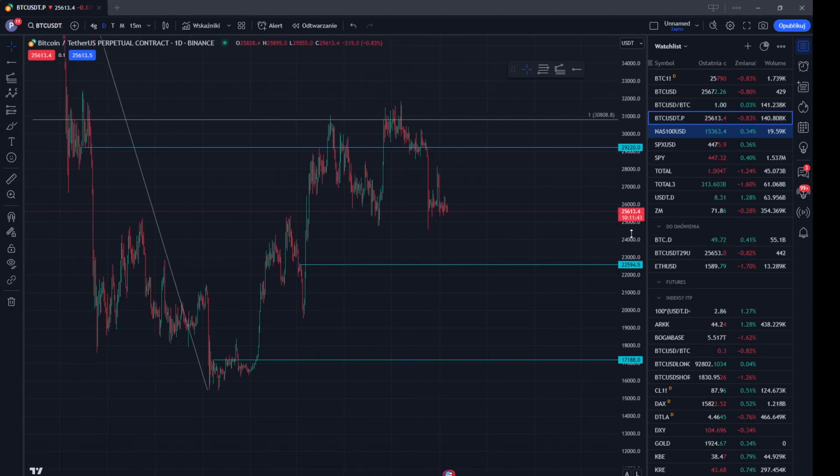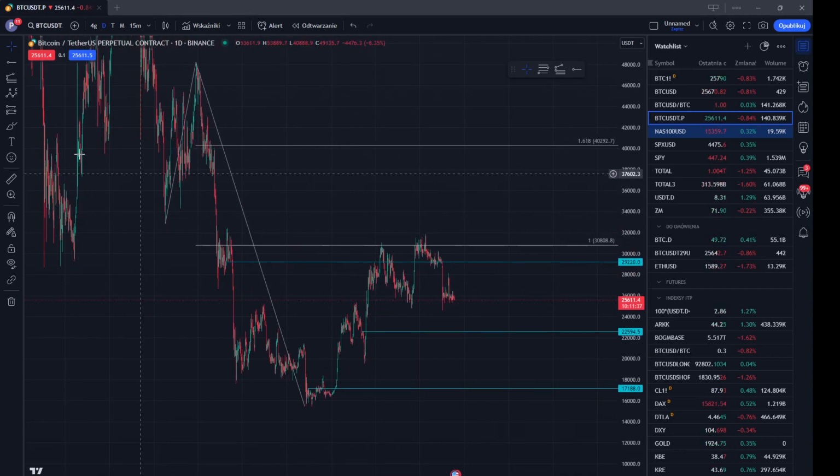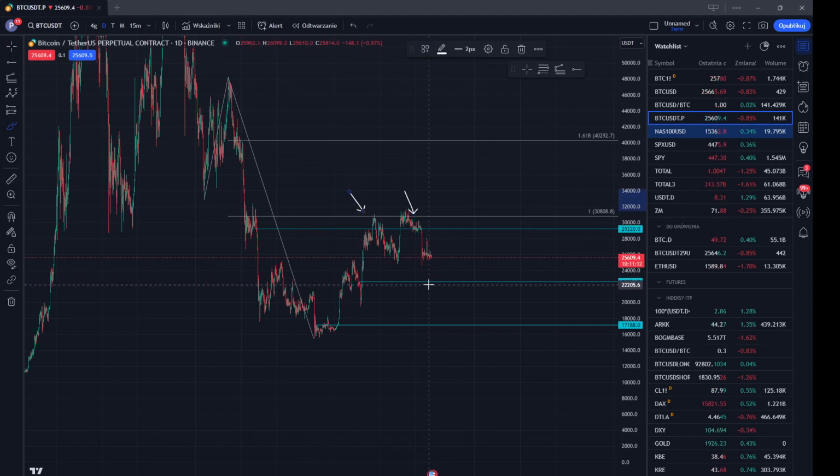At least. But to be honest, this rejection here is a very bearish sign. So 2 rejections so far. And if we are to dump to below 15,500, sorry, then this one-to-one correction is the perfect place to start this move from. Just as a warning.